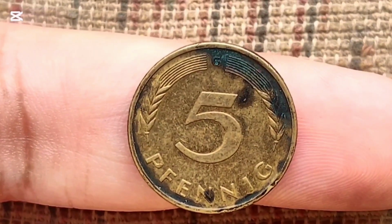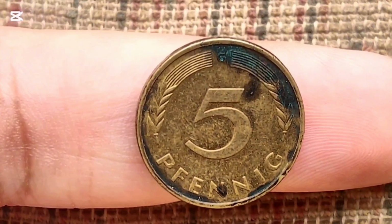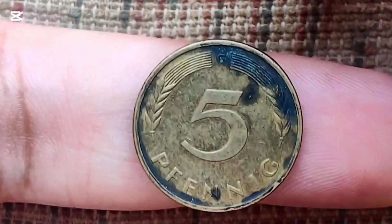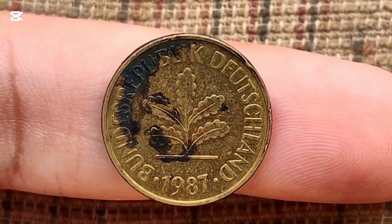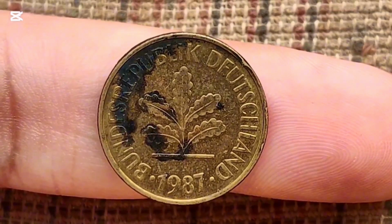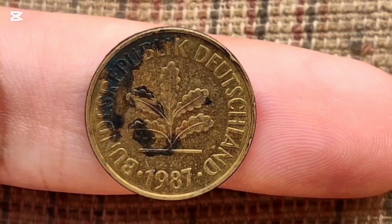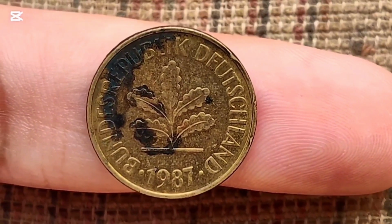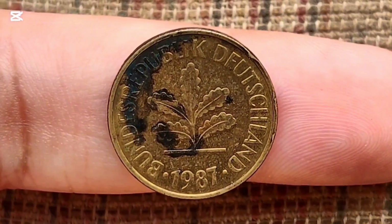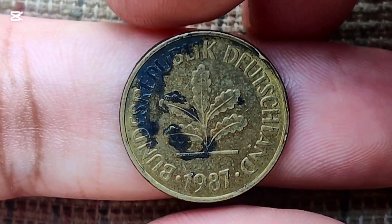Now let's talk money. A 1987 5-Pfennig in bad condition might typically be worth just a few cents to a casual buyer, but if it carries a rare mint mark or an error, such as a misstrike or double die, it could sell for $5,000 or even more in the collector market. Currently, on platforms like eBay or specialized numismatic websites, you can find 5-Pfennig coins from 1987 listed anywhere up to $6,000, depending on their rarity and demand. Some buyers may even pay a premium for coins with historical or sentimental value. Who knew that a small piece of change could hold such potential value?